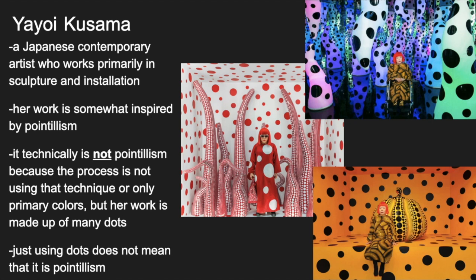Yayoi Kusama. This is a Japanese contemporary artist who works primarily with sculpture and installation pieces. Her work is somewhat inspired by pointillism. It technically is not pointillism because the process is not using that technique or only primary colors. But her work is entirely made up of dots, as you can see. Just using dots does not mean that it is pointillism. Pointillism is specific to using the primary colors and only creating those small marks. So a large circle like this would not be considered to be part of pointillism.